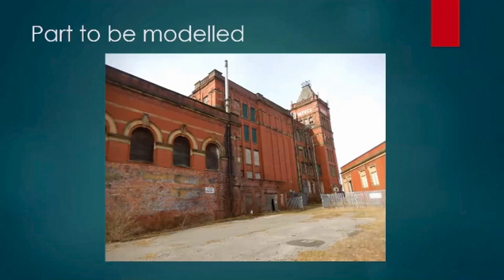So essentially, this is a picture of the part of the building that we wanted to model. The only difference would be that the area to the left where it's got the grotty brickwork is the part where the boiler house was, which we wouldn't really be able to fit in because we hadn't got that space. So we had to make some compromises, and that'll come up a bit later on. But essentially that is the bit we wanted to model.